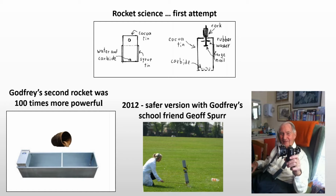In the syrup tin was put water and calcium carbide to make acetylene. The little hole at the top was so that you could light the gas mixture when it reached an explosive point. And Jeff had a lovely story that he and his brother Alan and Godfrey were experimenting with this in the back of Jeff's house.